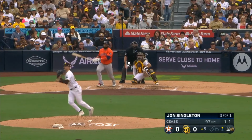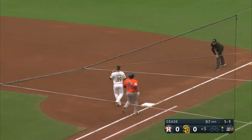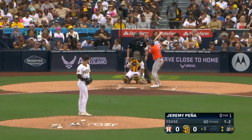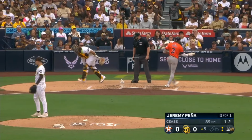John Singleton on his birthday looking for a hit, but can't find one here. Ground ball to the right side. Cronenworth makes the play, and that is now 14. He's ahead here, 1-2. You would expect something off speed off the plate, and he does get him with the slider here. That'll be the 3rd strikeout for season.